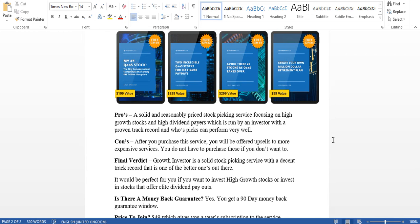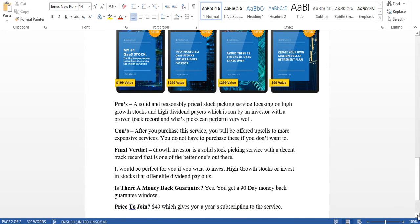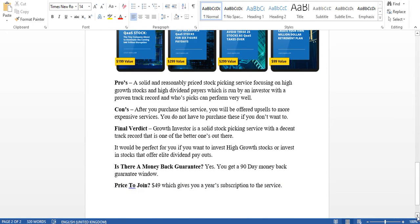So very heavy focus on quantum computing stocks. Certainly got my attention. Very, very interesting, an exploding industry with massive growth potential. So let's wrap this up. So the pros are a solid and reasonably priced stock picking service focusing on high growth stocks and high dividend payers, which is run by an investor with a proven track record and whose picks can perform very well.